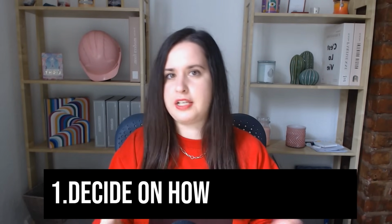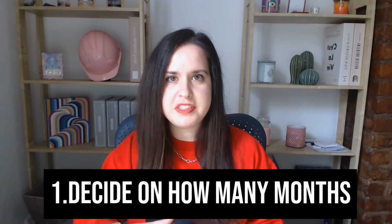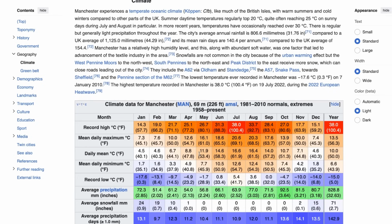So all you need to do is make sure that you decide how many months you're going to address with that capsule. For me, that's usually 2 to 3 months. And then go on Wikipedia and just have a look at the climate of your town or city, because you're going to find the temperature range that you're going to need to dress for. And once you know your temperatures, this is a really important thing.